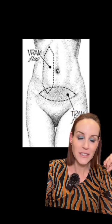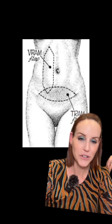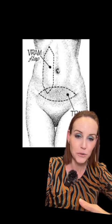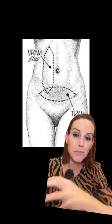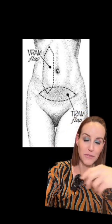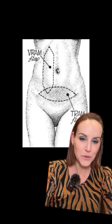One of the most common ways that I do this is through a procedure called a VRAM, a vertical rectus abdominis myocutaneous flap. Flap procedures are where plastic surgeons take a piece of tissue from somewhere on your body and move it somewhere else in order to reconstruct that area. We can do this in a pedicled manner where the tissue stays attached to its blood supply and just gets rotated somewhere new, or we can do it as a free flap where we completely remove the tissue, move it somewhere new, and sew the blood supply of that tissue to blood vessels in the new area with a microscope.